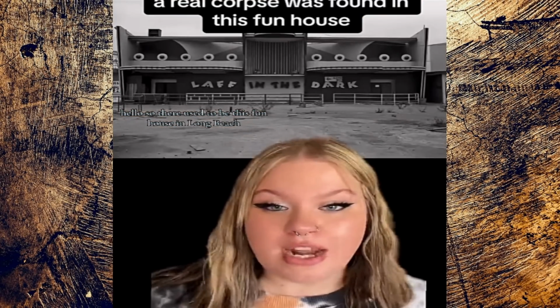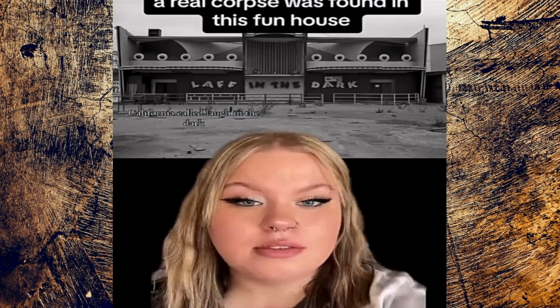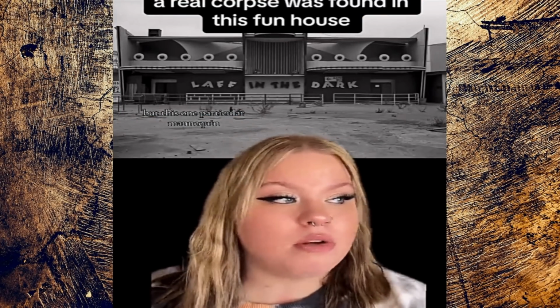So there used to be this fun house in Long Beach, California called Laugh in the Dark. They had a bunch of mannequins and stuff in there, but this one particular mannequin, everybody always said, just seemed a little too lifelike. And that's because it was. In 1976, they were filming a TV show inside the funhouse called The Six Million Dollar Man. The creative director didn't like the way this one particular mannequin looked in the shot, so he had asked somebody to move it. When they went to move the mannequin, its arm crumbled off, revealing layers of human remains and bone.